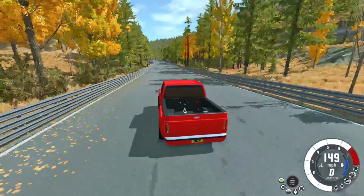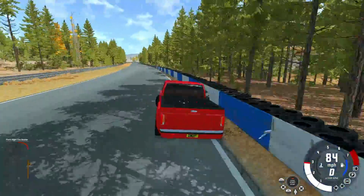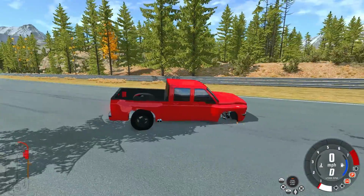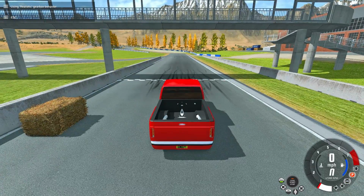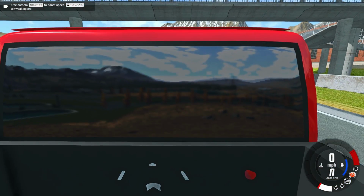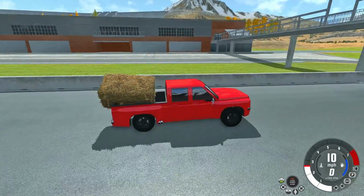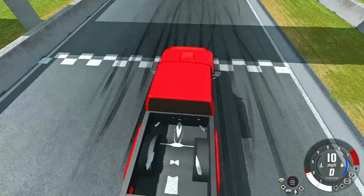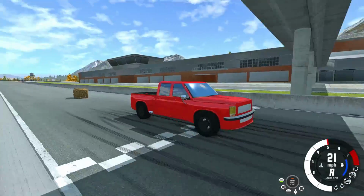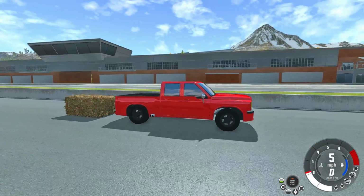Is this a 6-speed? It might be. 153, not too bad. And we're not grippy enough to do anything here. Oh well, let's see how it works as a work truck. We still have the hay bale here from the last video. Hopefully the tailgate works in this truck. No, it does not. What a shame. Why is it that trucks that have the wheel arches in the bed don't have a usable tailgate? We can at least push the hay bale. That's just going to be child's play for this thing.